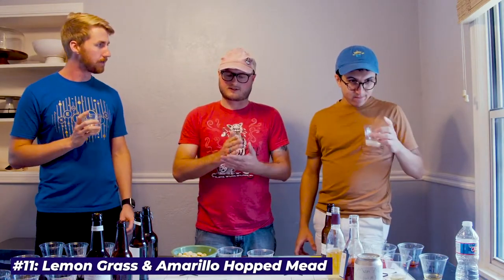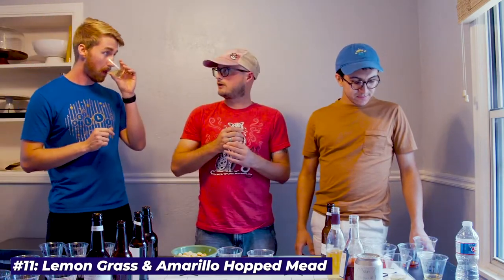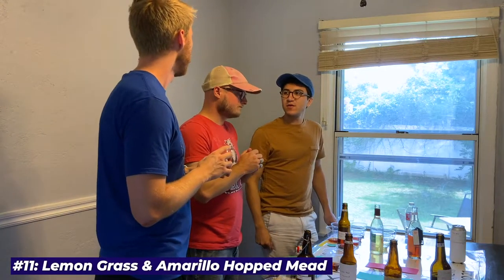Still very dry, bright floral though. Yeah, my only complaint is I want this to be just a bit sweeter. Yeah. But I think that hop character is maintained really well. Uh-huh. The acid balance on it is good. It's just not a lot going on, which is okay.